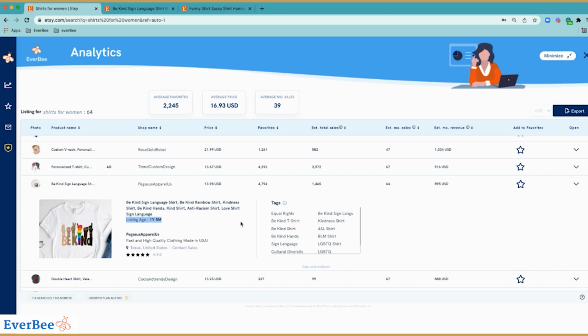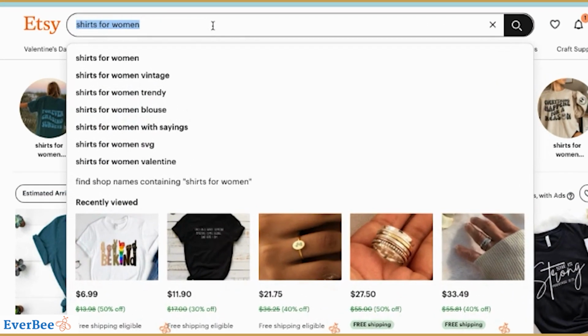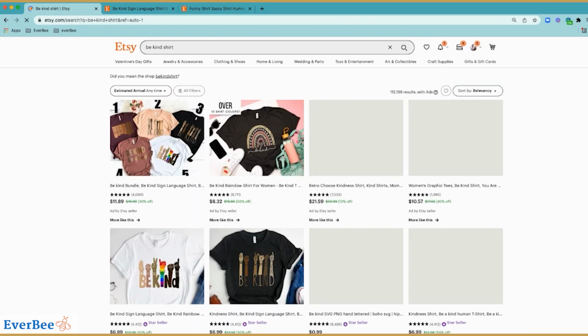Let's keep going. Let's look for another keyword. So we're going to go ahead and type in Be Kind shirt. There's sweatshirt, there's t-shirt, but shirt is being searched for more than sweatshirt and more than t-shirt. So what we're going to do is go ahead and do Be Kind shirt, and we're going to run them with the same idea. Awesome.